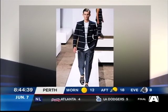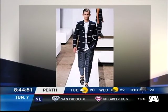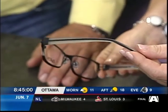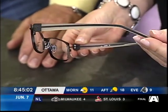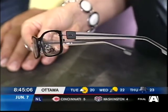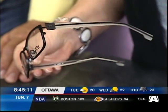The first runway look was all about stripes. Stripes was very big this spring, sort of a nautical theme, and we've incorporated that into eyewear. We have one of the models, here it is. Okay. The Avatic, which is a new men's line that we launched about 3 or 4 months ago. And you can see the stripe going through on the temple, makes it very sporty. We coupled it with the retro front, giving it a little bit more of a modern twist, really lightweight, and very right on trend.